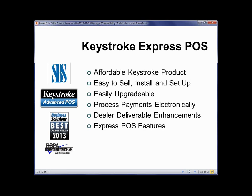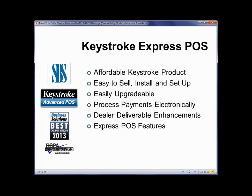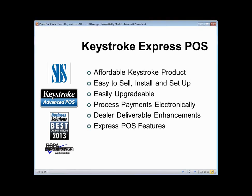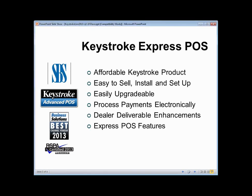So Keystroke Express POS is the latest offering in the Keystroke family of products. It's designed to be an affordable Keystroke product that's easy to install, set up, and upgrade. It's there if you're comfortable selling Keystroke Advanced POS or Keystroke POS. It's great to still sell that. Every dealer is going to have to figure out how this fits into their offerings. It's designed to attract new dealers that are looking for something easy to install.